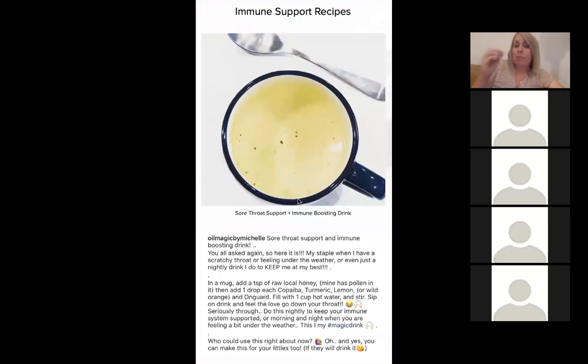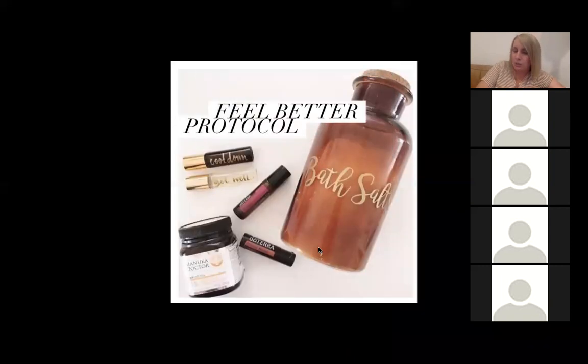Here's another way for immune boosting. This is for a sore throat and immune boosting drink. This is another lady who I love in doTERRA, and she makes this for scratchy throat and feeling under the weather. She takes a teaspoon of local honey, maybe some pollen too, and adds a drop of copaiba, turmeric, and lemon, or wild orange and On Guard, fills it with hot water, sip and drink. It's literally an immune boosting magic drink, she calls it. Love that. It's great with any kind of tea you like as well.